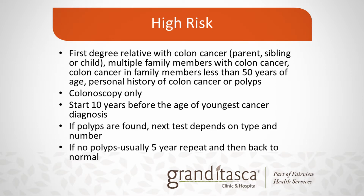If you've had a personal history of colon cancer, then you have to have more colonoscopies. If you've had colon polyps, then you have to have more colonoscopies. You don't get to do any of the other testing. You start 10 years before the age of the youngest affected relative. I do colonoscopies on people in their 20s because they have sisters or parents or brothers who had colon cancer in their 30s. So this is kind of the new things that we're working on.